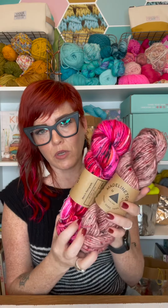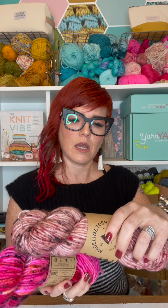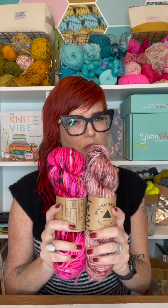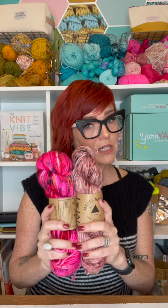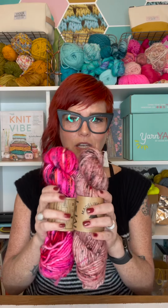And this is a bulky weight, so you would go a bigger hook, but you would need, I'm guessing, that you would probably need 3 hanks of this as well. But that's just a guess. You might be able to get away with 2 because of the bigger gauge, but I didn't make it in that, so roll the dice.